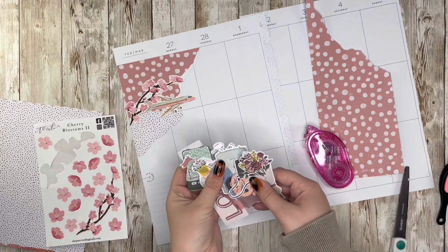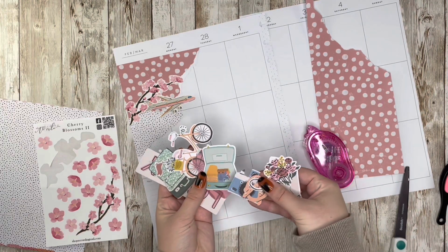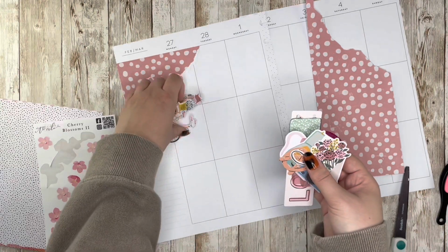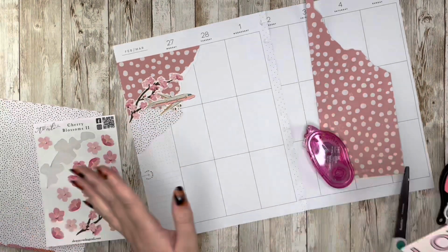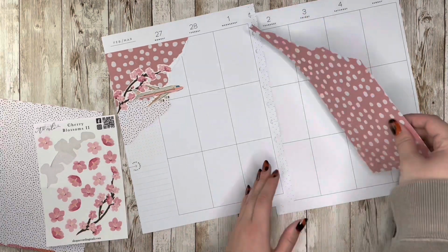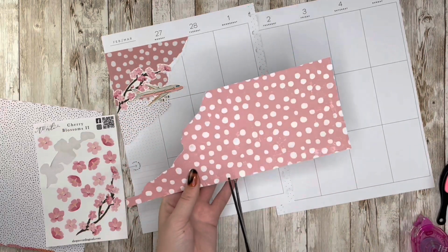I found a few things from the ephemera set. Some of these might actually be Jen Hadfield because I have them mixed together in a box. I don't know if I'm going to use any or all of them. I'm just going to put them off to the side, and we will have to wait and see on that one. Maybe a little bit of scrapbook paper down here on this side.